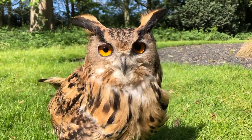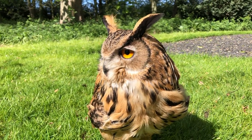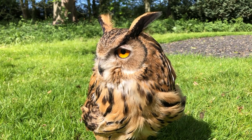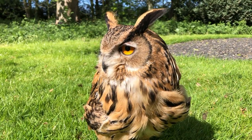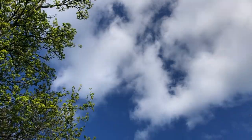So there we go, a nice free flight for Olly, bit of exercise, and we're going to now take him over, pop on a perch for a bit with some water, and then back in the aviary a bit later on. Nice easy midweek sunny day here in Great Britain. Lovely sky right now, but it doesn't look great for Monday.